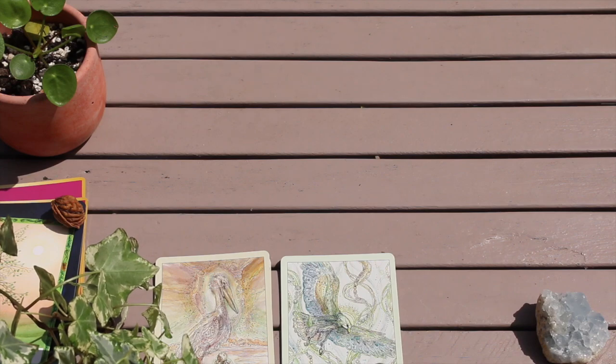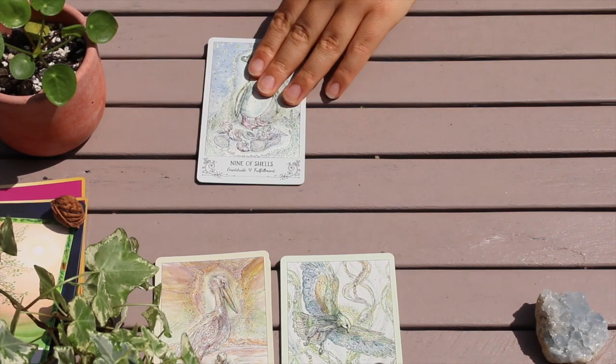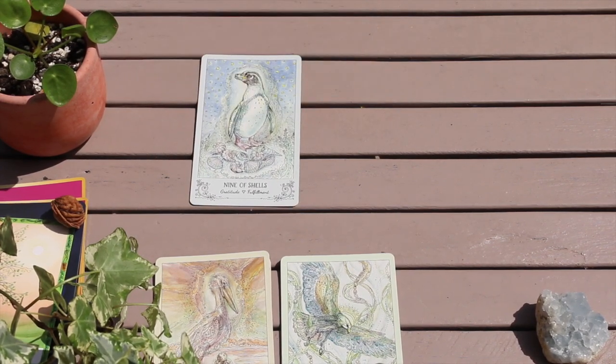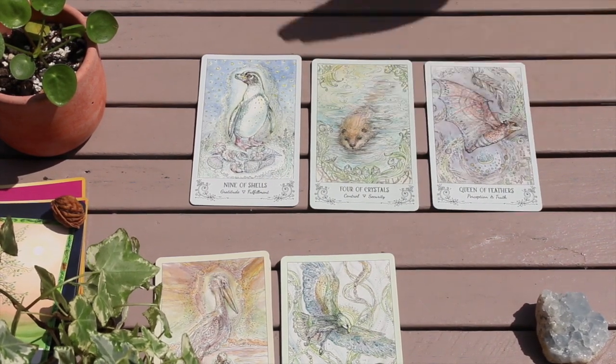Another 3 cards. What is it that you're creating together? Now we'll get more if we need. 9 of shells, 4 of crystals, guys, and Queen of feathers.